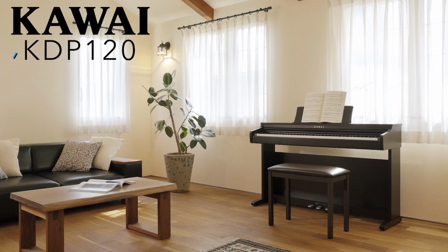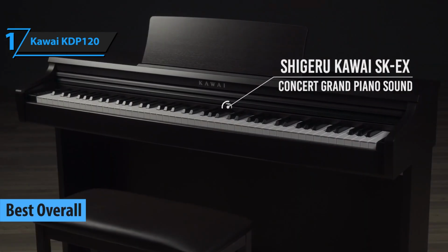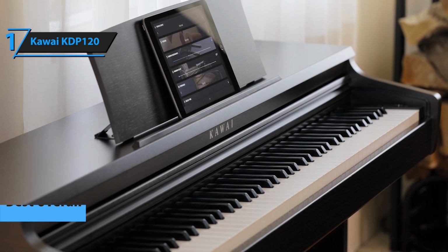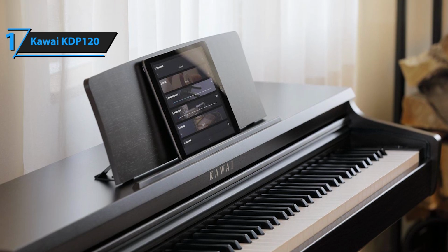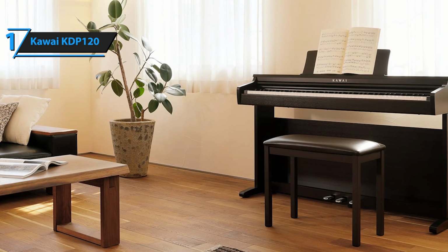Quality stuff. And now, meet the Kawai KDP120, the best digital piano of 2024. This piano marries the art of traditional piano craftsmanship with the advancements of modern technology. Its 88 keys are meticulously crafted to produce a sound that resonates with the depth and clarity reminiscent of performances in the world's most revered concert halls.